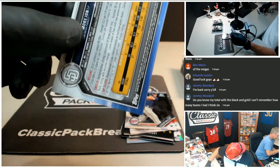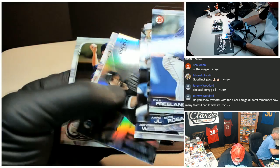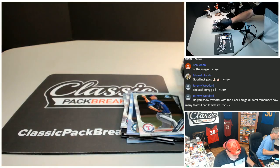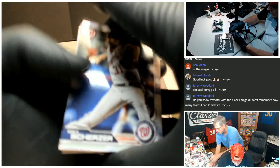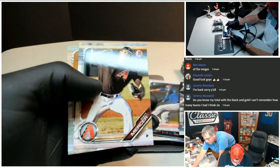Freeland, Rosario, Judge, Justin Dunn, Eloy ready for the show. Nice card. JoJo. JoJo paper. Do you know what my total is with the black and gold? I can't remember how many teams. Reggie Lawson. Diaz. Hernandez.